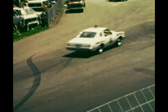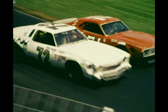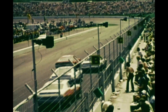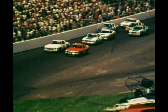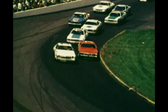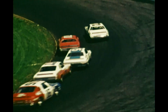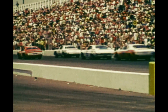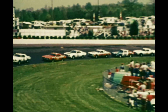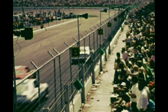With all cars serviced, the pace car leads them around for the restart. 71, Dave Marcus in the Dodge, and Benny Parsons in car 72 come out of the turn side by side. Now watch this battle for the lead. Benny Parsons finally comes out on top. Dave Marcus falls into second.